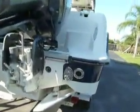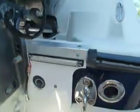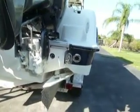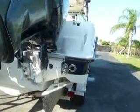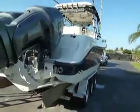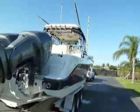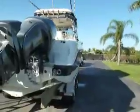Oh, I also put these on. I just hate it at night when you're driving and somebody's coming up on you, or if you're trying to come up on somebody else, you can't see anybody. The 360 cockpit light is just not bright enough on any boat, in my opinion. So I had these put on, so now I can run at night, and people can see me from behind if they're coming up on me.